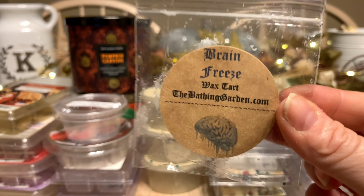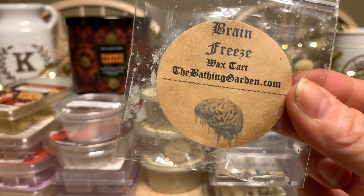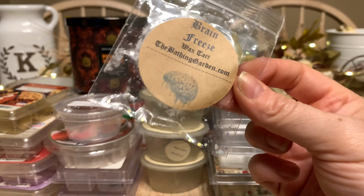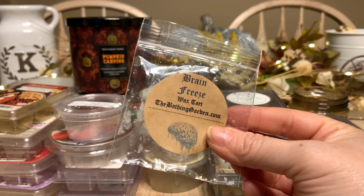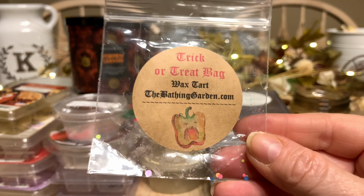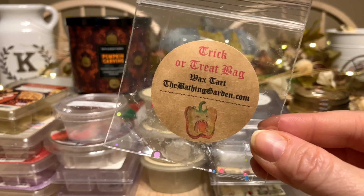Then we have Brain Freeze, which was also in that same random act of kindness I just spoke about. This is peppermint. I can't remember the other scent notes. Again, this is a sample size. Brain Freeze has a lot of peppermint. I think some vanilla in it too. Beautiful, love it. And it was in the shape of a brain, which is amazing. I love that kind of thing. This one was in a Trick or Treat bag. This was okay. Wasn't anything to write home about, but these ones were all samples.